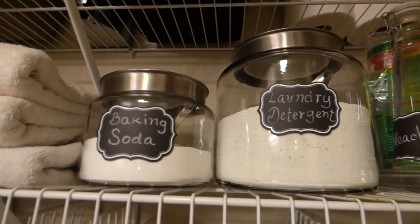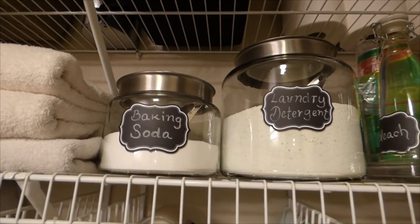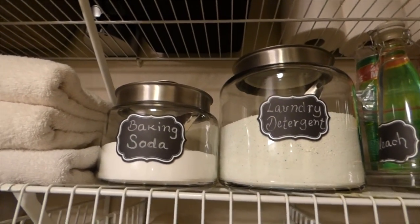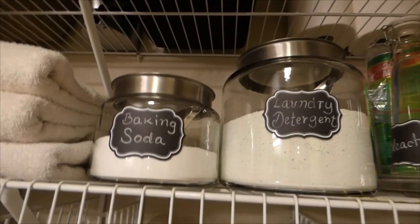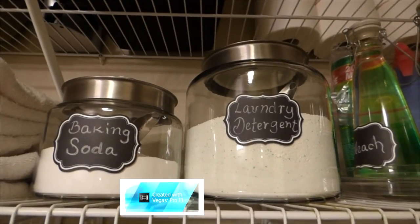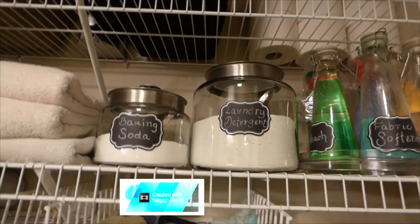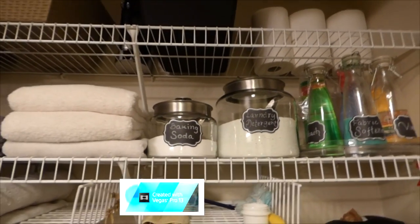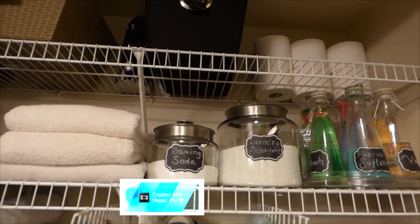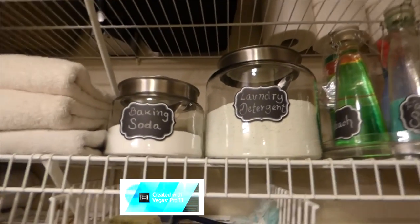So like I was saying, these containers can get pretty heavy when they're full. I personally don't mind it. I think of it as a mini workout. I swear, I have the weakest upper body, but taking this down and up is one of those little extra step things that I do throughout the day that, in a minuscule way, helps me move more. So I don't mind it.